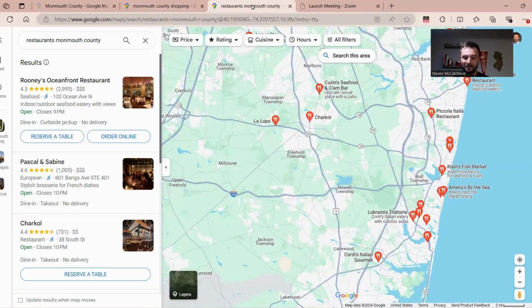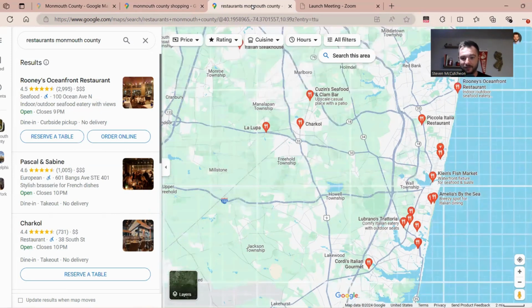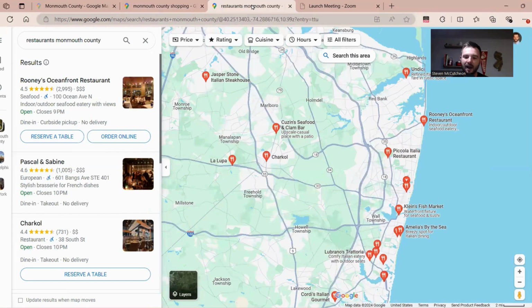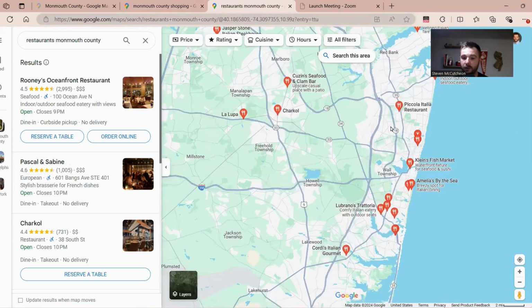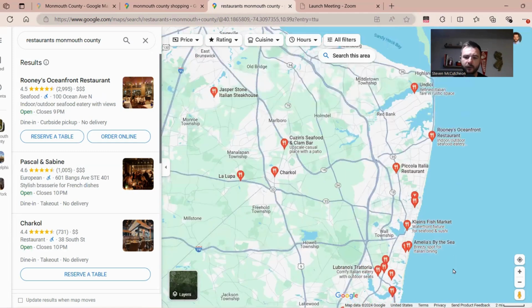When it comes to restaurants, this list can go for miles and miles, pretty much. I just typed in restaurants in Monmouth County up here, and these are just a couple that came up. I would say the top destinations if I'm going out somewhere to eat, maybe want to try something new: Asbury Park, Belmar, Red Bank, and even Freehold too. Freehold's a pretty good one.